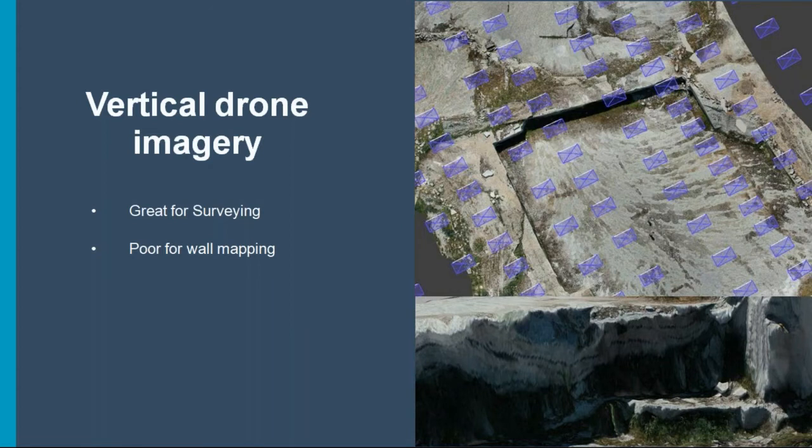You could see 3D models of where your ramps were. It was much easier to see things, but the geology, it wasn't so useful for wall mapping. You can sort of see down here these lines on the bottom image, that sort of dotted line across. You can't tell whether that's a vein or some kind of fracture or something like that.